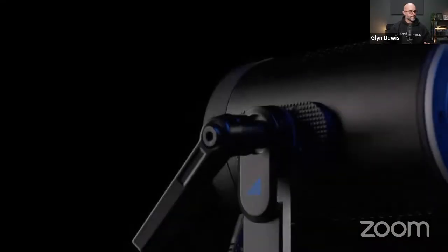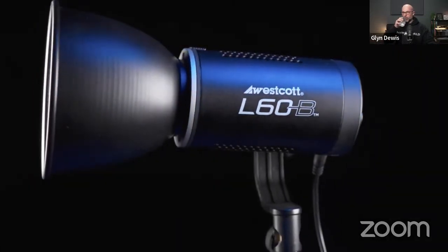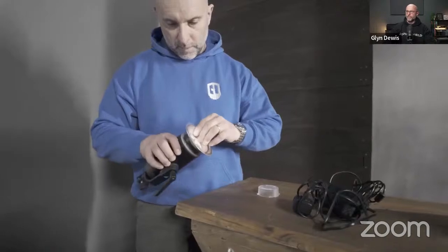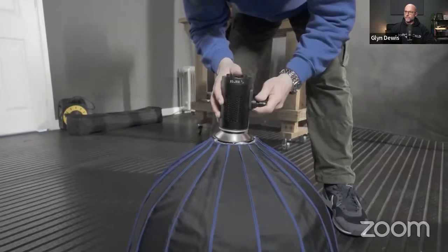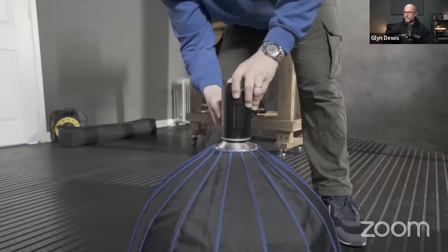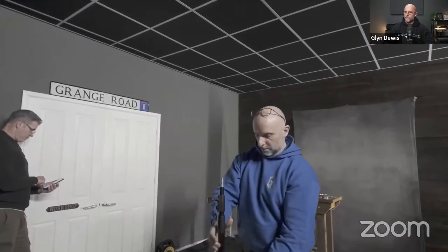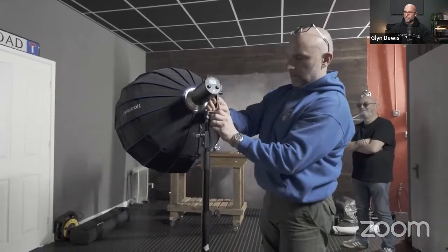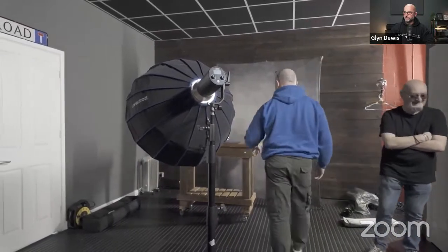For the lighting, I use the L60B from Westcott, which is an LED constant light, and genuinely, I absolutely love it. It might sound a bit daft to say it, but using constant light instead of a traditional flash type of light has changed everything for me. Setup is so much simpler and quicker because what you see is what you get. When you move the light, when you make it brighter, when you change the color temperature, you see it. There's no taking test shots and then checking. You can get it exactly right before you take even one single shot.